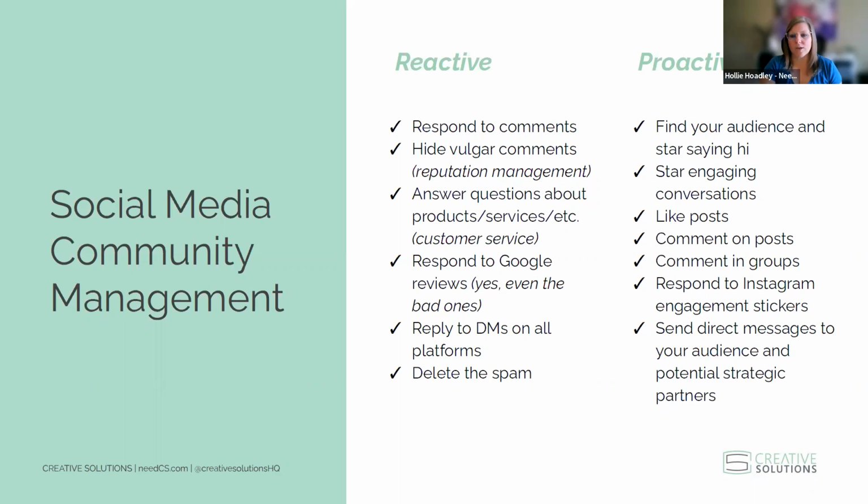If you're noticing the same questions being asked over and over, that might be a good indication that you can create content from those questions. So just keep that in mind as people asking questions. If they even ask once, that could be an opportunity for you to create a video or a post around answering that specific question. Now for the proactive.